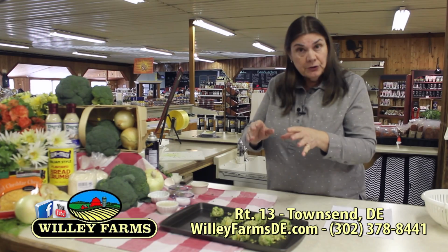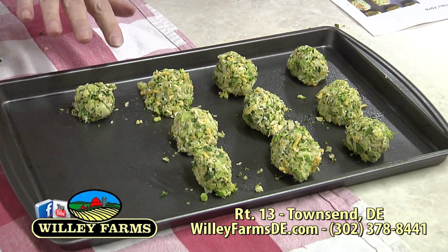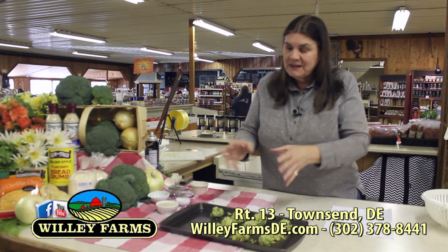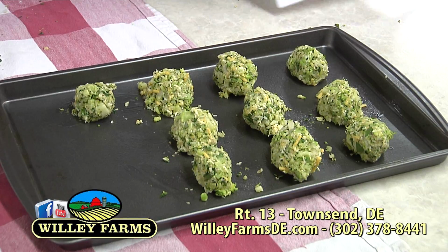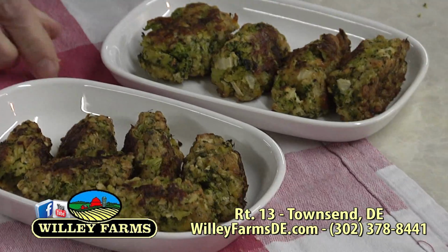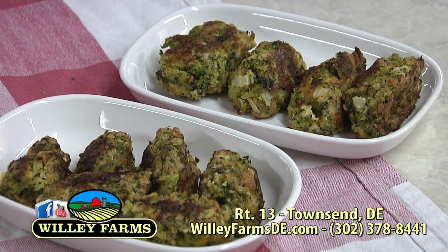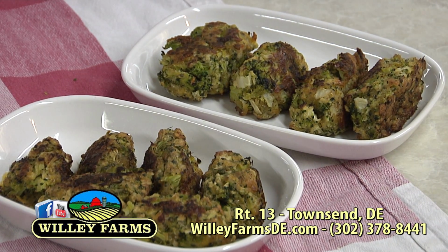But halfway through, you want to remember to turn them over, because they get nice and brown on one side. Then you want to just open the oven real quick, flip them over, but be careful because they are a little delicate. Flip them over and get them browned on the other side. And once you do that, then they come out looking like that. And your kids are going to go, ooh, tater tots. We like tater tots. Well, they're not tater tots. They're healthy baked broccoli tots.